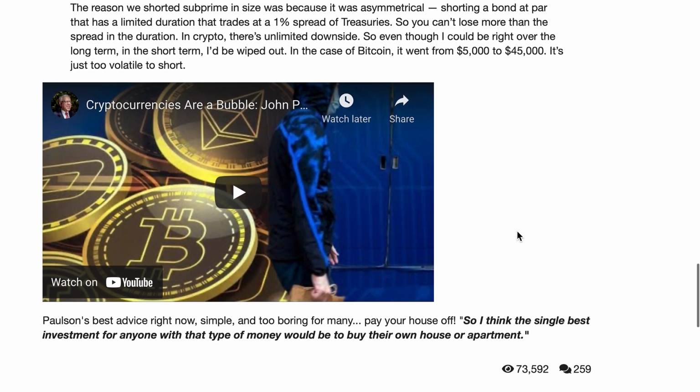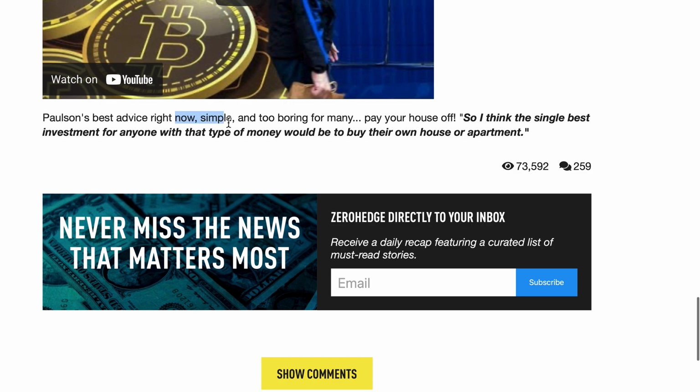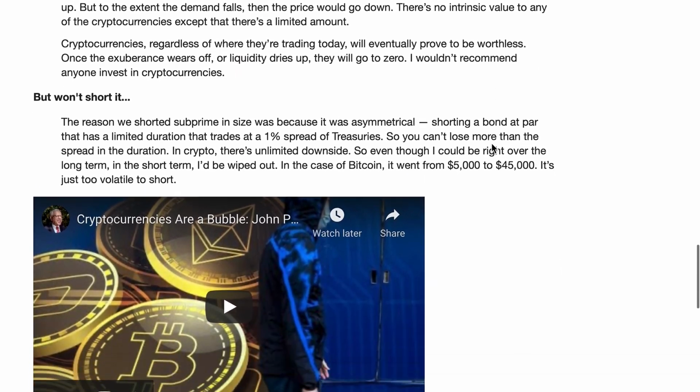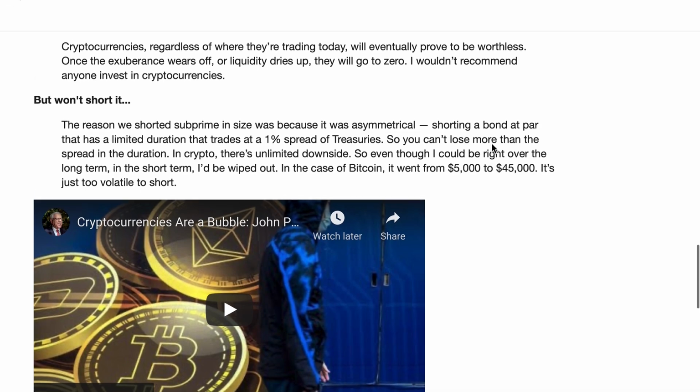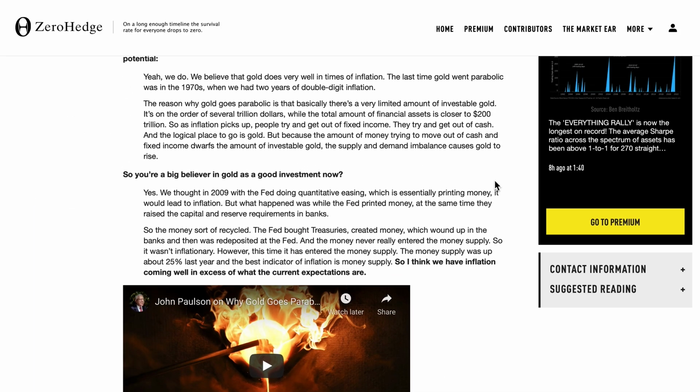And what's he talking about? Shorting. So Paulson's best advice right now, simple and too boring for many: pay your house off. So I think the best investment for anyone with that type of money would be to buy their own house or apartment. Interesting that Paulson says that. That kind of threw me off right there, reading that end part. I'm not quite sure. I've always thought the housing market's kind of in a big bubble right now. However, in times of inflation, maybe not. I don't know. Good point there.